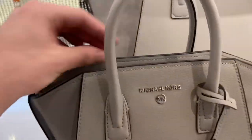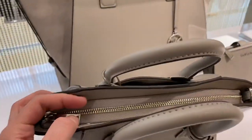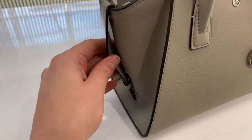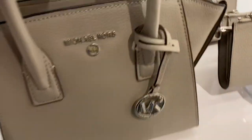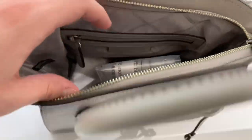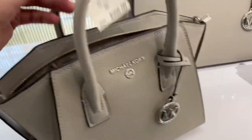And then next up, we have the Avril, the outlet-turned-retail bag. And, ugh, seeing this in the retail version is so much nicer than its outlet counterpart or older outlet counterpart. This thing feels so much nicer, and I'm pretty sure this is real leather. The old Avril, I don't believe it was. Like, I think it was faux leather, but still.